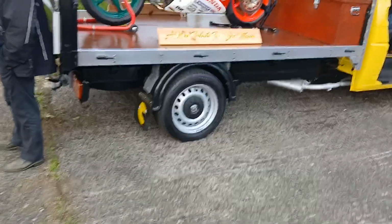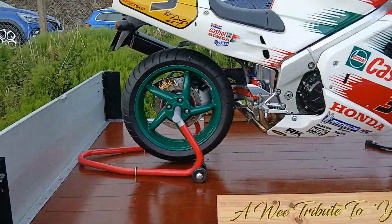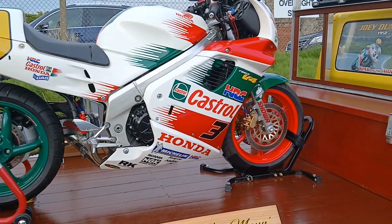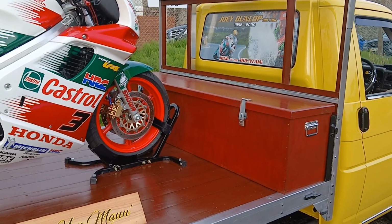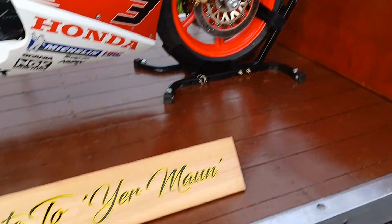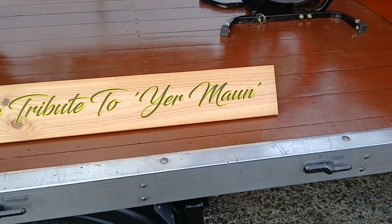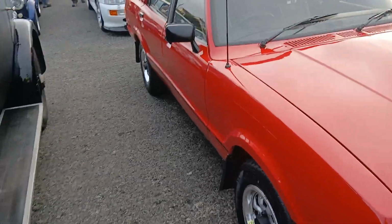And for those motorcycle fans, here we have a Honda replica in Castrol colours with Joey Dunlop's number 3 on it. This may be the bike that Joey was riding over here. I'm not quite sure. But a wee tribute. Then we have another Ford Cortina. Great car.